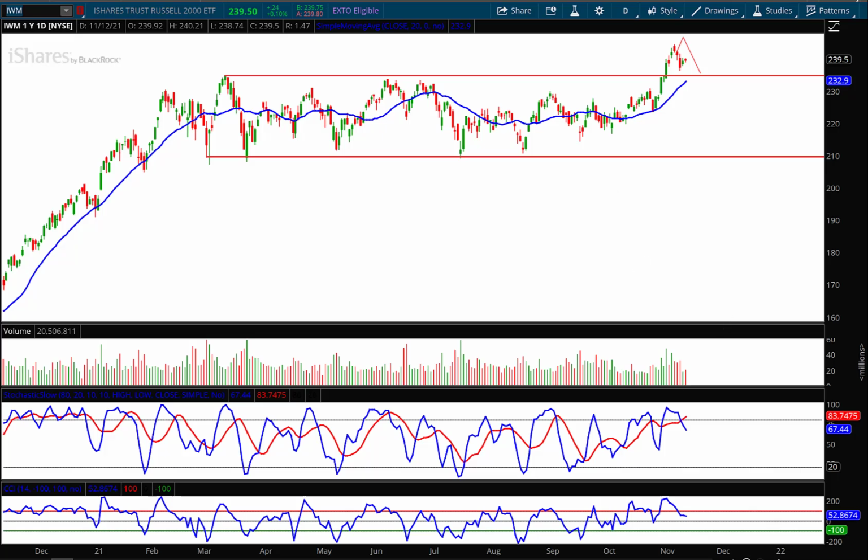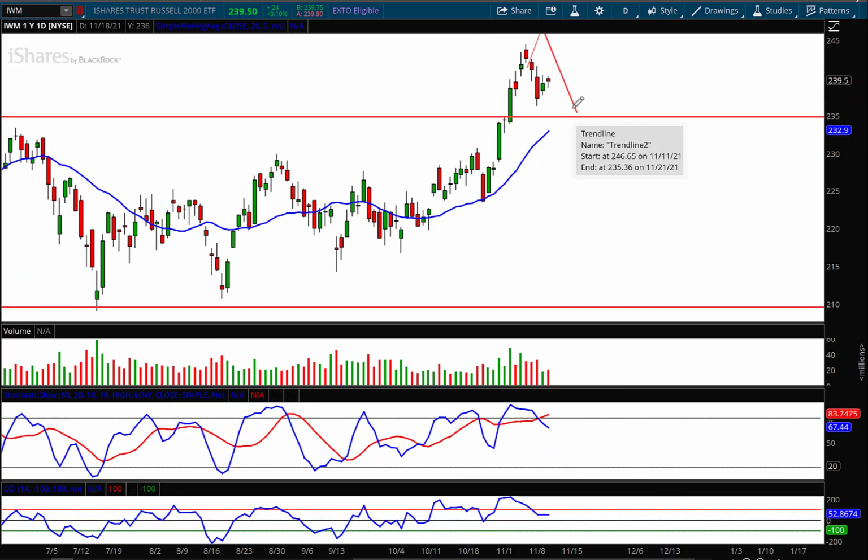As I zoom in here, you can see that we did have a pullback to this role reversal. It didn't touch it. It does not have to touch it. It just has to come close to it. It's acting as a support level. Support levels are not to the penny, they're general areas. And you can see we have a little bit of a bounce here right now.